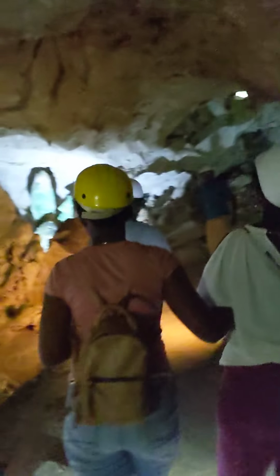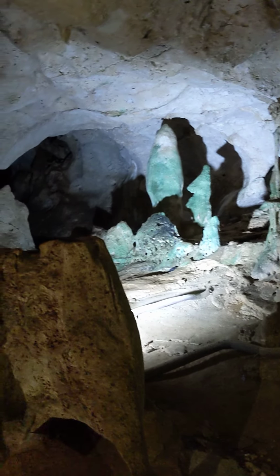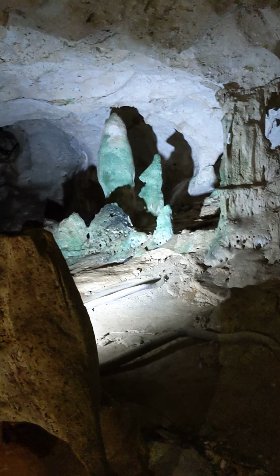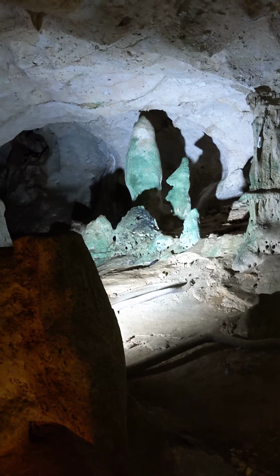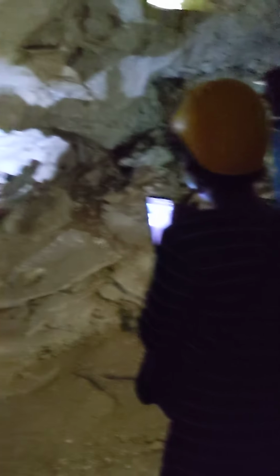I heard someone earlier mention mold. I can't say for sure what type of mold he's making reference to. But what I can assure you is that limestone allows for algae and moss to be formed. And two, the green is also a result of limestone allowing copper to oxidize. You know chemistry as well? This gives you a green color.